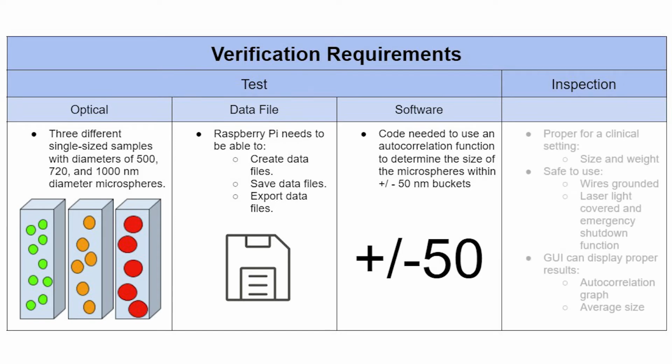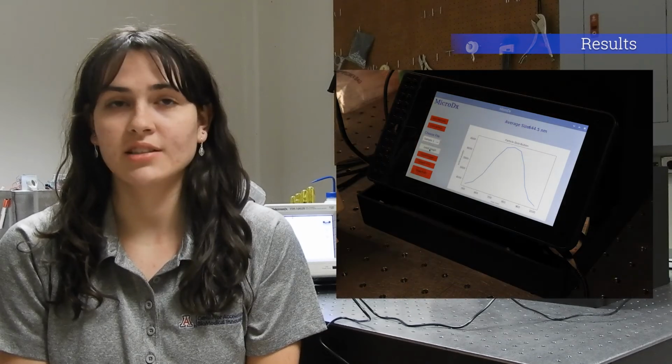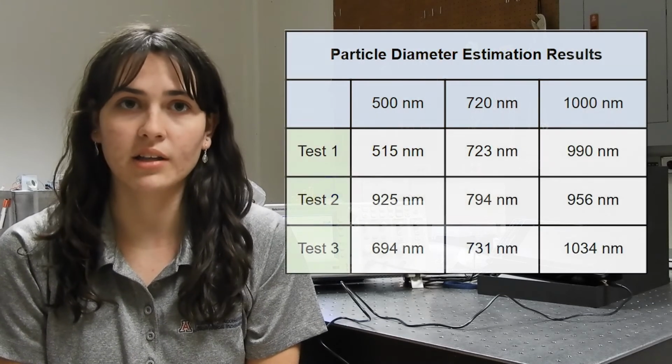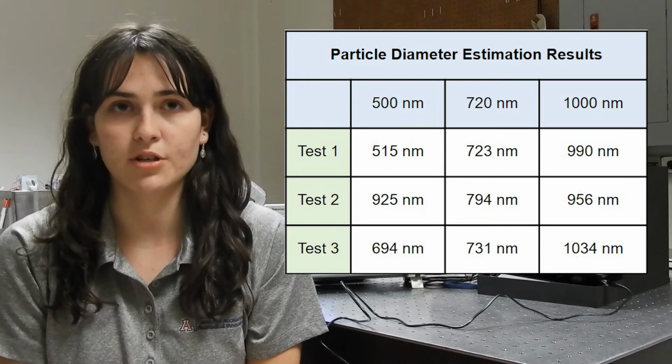We also had a set of inspections for the design, ensuring that the system was proper for a clinical setting, that it was safe to use, and that the GUI could properly display results. We have verified the inspection and data file requirements of the MicroDx system, and have also tested our optical and software components by collecting size data for 500, 720, and 1000 nanometer samples.